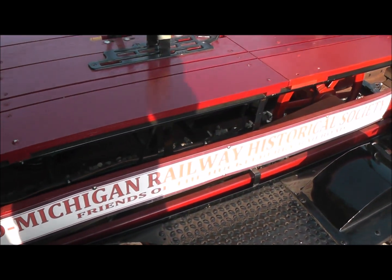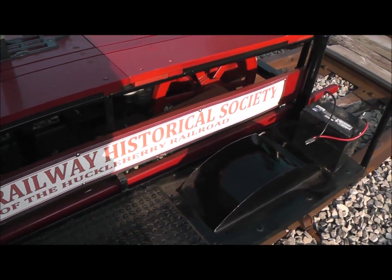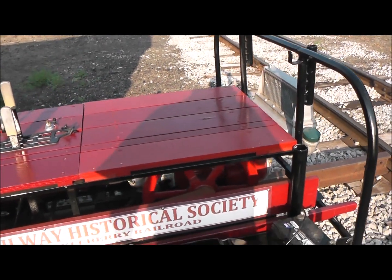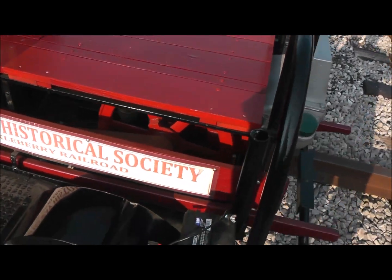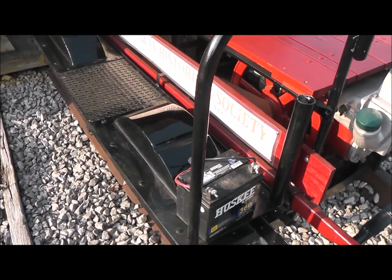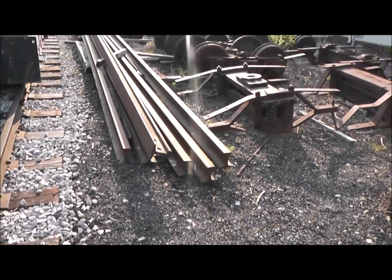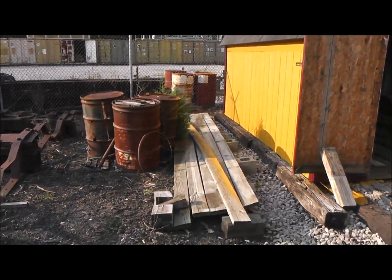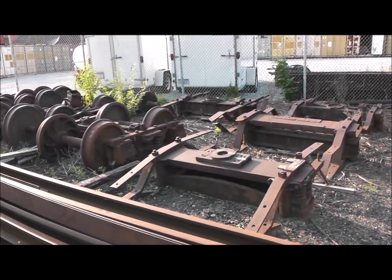But this car, I think this is the one that works, but it's got a crack in the block, so it needs a lot of work to it. We don't want to run it until that happens. This is a little gas speeder, just like the one in there, belt driven. Nice little thing to have around. But yeah, they've really cleaned up the yard here the past few months. Been trying to get things all sorted and organized.